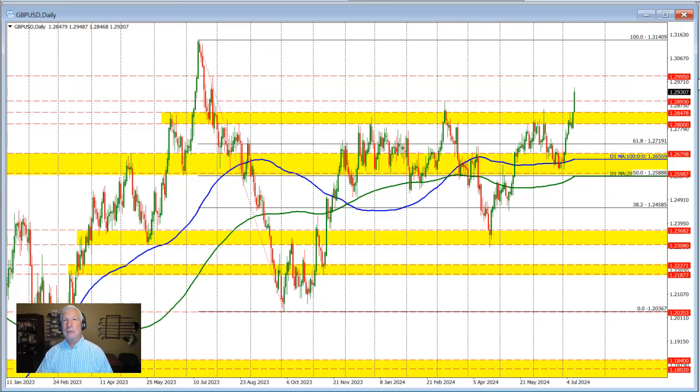The next target on the top side off of this daily chart comes in at 129.95, just short of the natural level at 130. Support now, off this daily chart, is at 128.93, which is the old high that we had going back to the end of February, early March, right here at 128.93. So next target on the top side, next support level on the downside off of the daily chart.